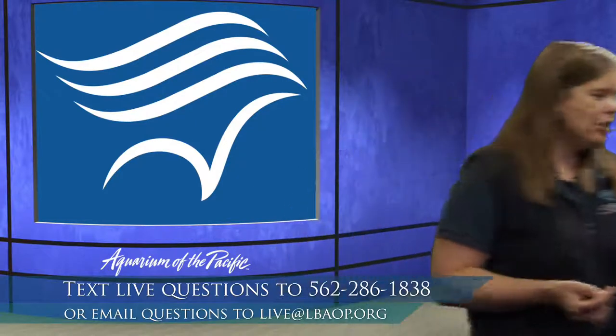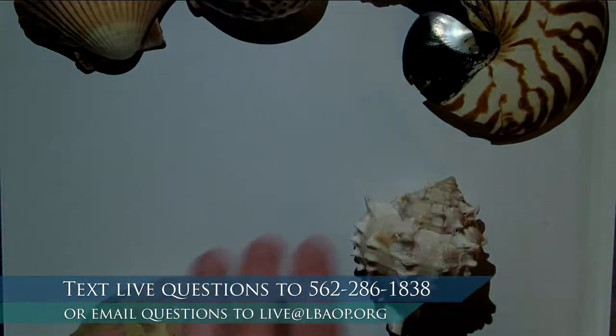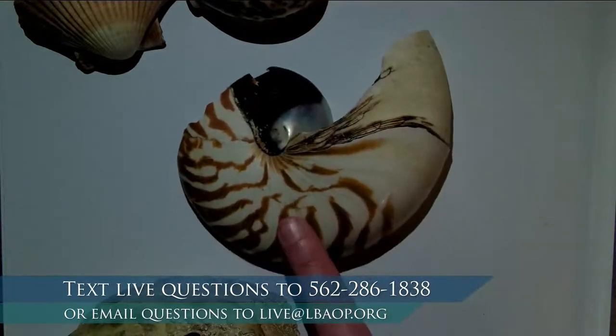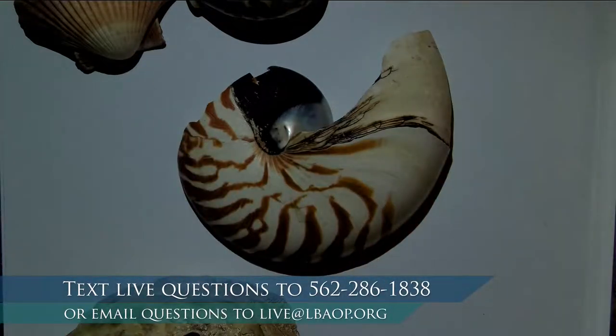All right, let's take a look at one more relative of a snail. We're going to get it back up here on our document camera. There we go. And that's this one here. This is a chambered nautilus, and this is really, really cool. This is one of my favorite ocean invertebrates, and it is actually more closely related to octopus. So it has a lot of similarities to octopus.